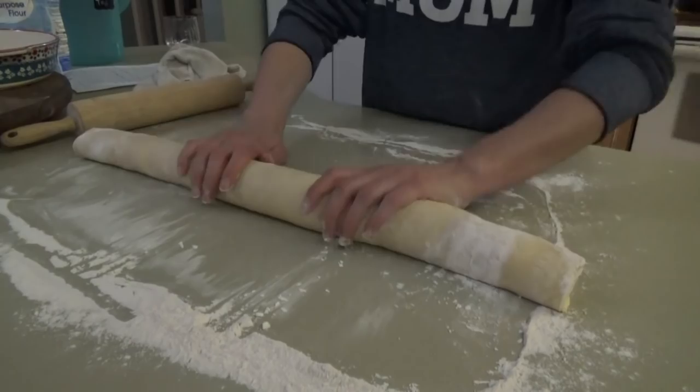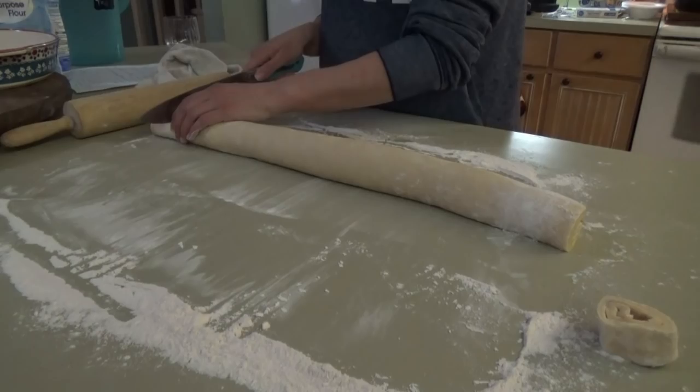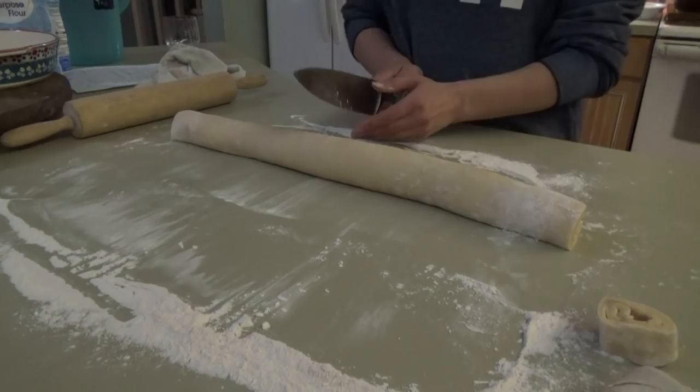Okay, so we've got it all rolled up. Now we're just going to slice it into 16 pieces. And of course you could use dental floss or whatever to cut these cinnamon rolls. I didn't have any that wasn't minty flavored. So of course you don't want to do that, because that's going to put a little mint flavor throughout your cinnamon rolls.